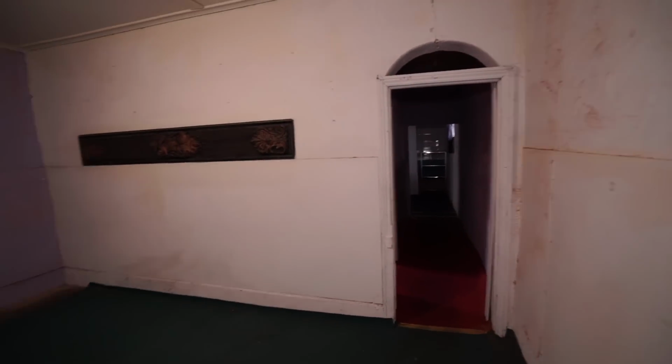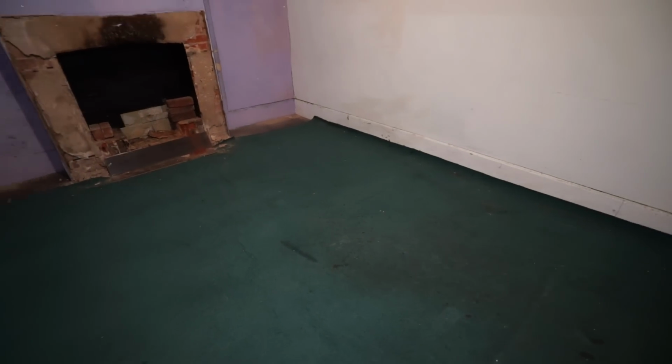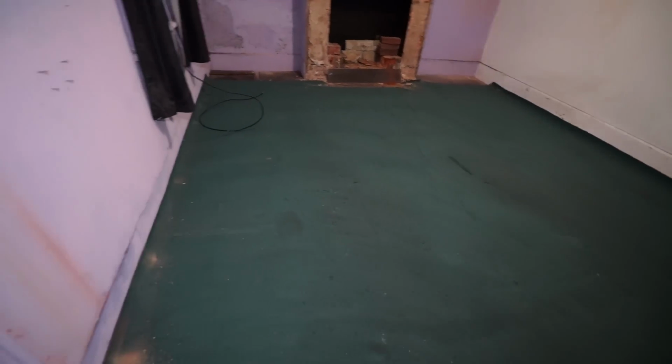Again, that's not floorboards, that's solid earth underneath. And again, that's why this place is suffering from salt damp, because it's not sitting up on any foundations. And you can actually feel when you're walking, there's troughs and divots.